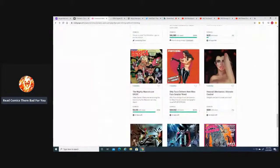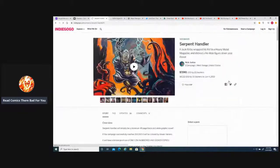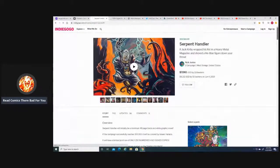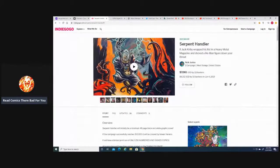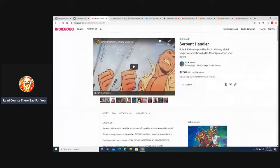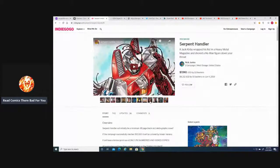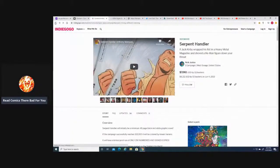Oh, what do we have here? Serpent Handler. If Jack Kirby shoved his fist wrapped in your Heavy Metal magazine down your throat. No, I didn't even hear about this. I think I have barely heard about this, but the artwork looks good. Let's go down here. Not much artwork up. It's only made $7,061. Let's take a look at some of the artwork it has in it. Not really showing us what it looks like. This is kind of making me a bit nervous. I can come back to this later.